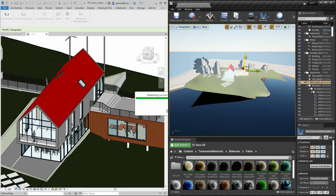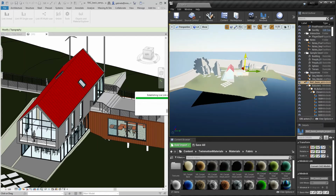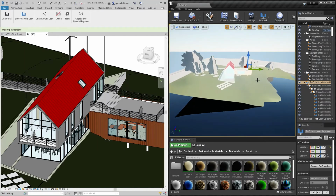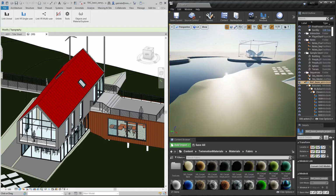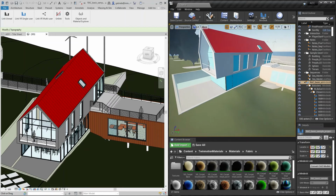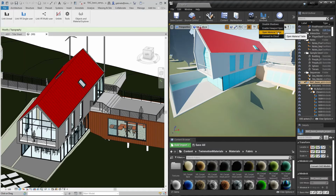Great. As we can see, it's possible to place the model in the correct position. Initially, the model is displayed with simple colors coming from Revit. If you have texture set in Revit, the engine will capture that.